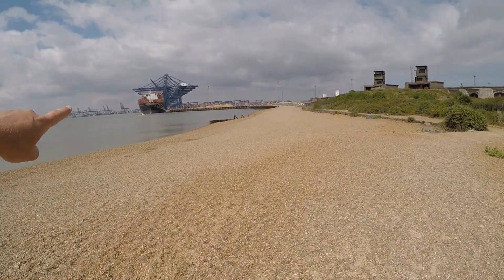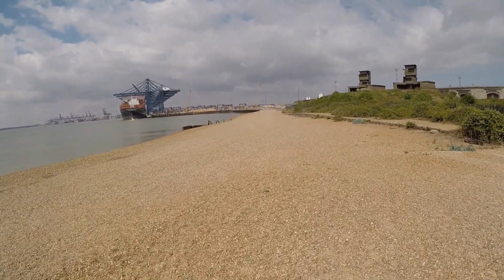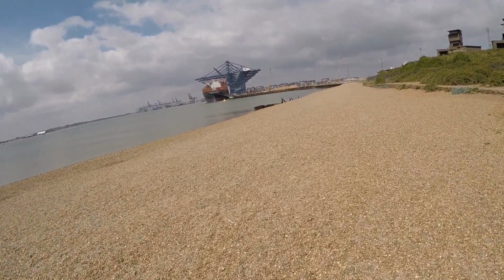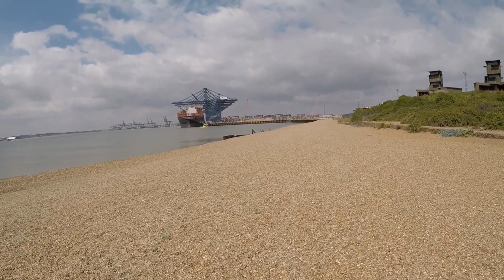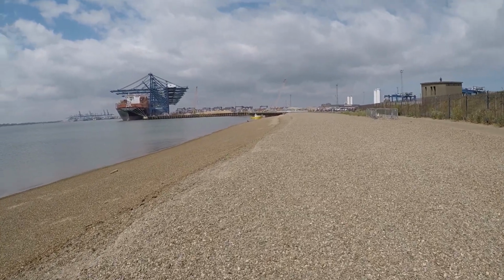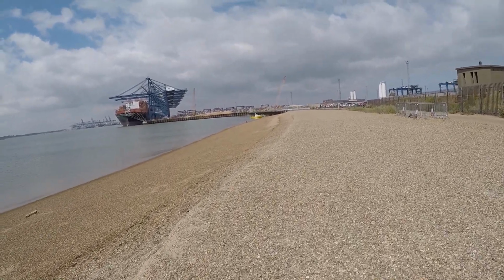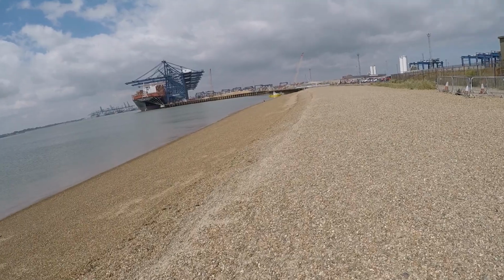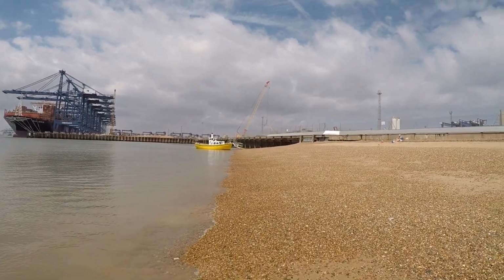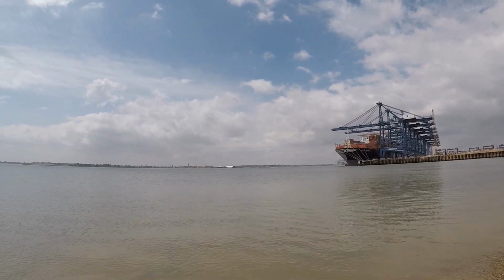See that little yellow boat coming in? I think it's the foot ferry to Harwich. They'll take you across to Harwich. I think by the looks of it, you just step off the beach onto it. Surely not. Let's have a look and see what it does. It's a little bit in the distance, but yeah, it just comes right up to the beach. And off you get. Yeah, that's neat. Chap just got on there with his bicycle. That takes you all the way to Harwich.